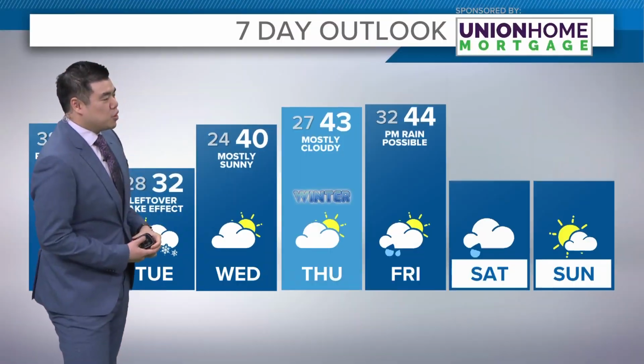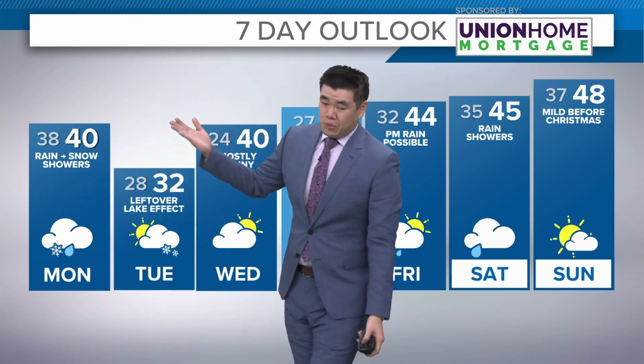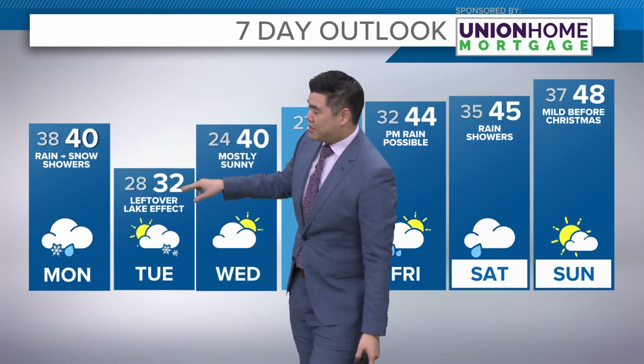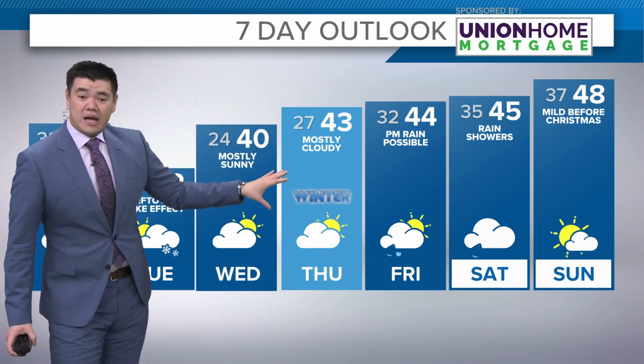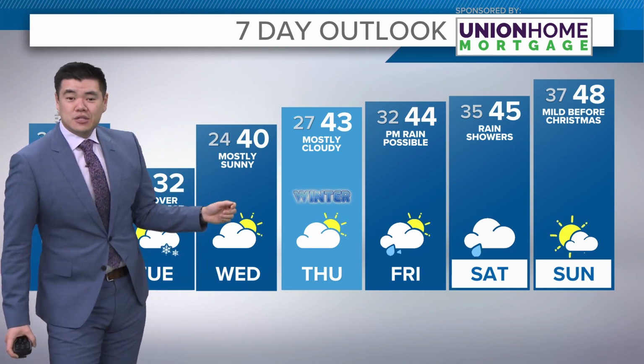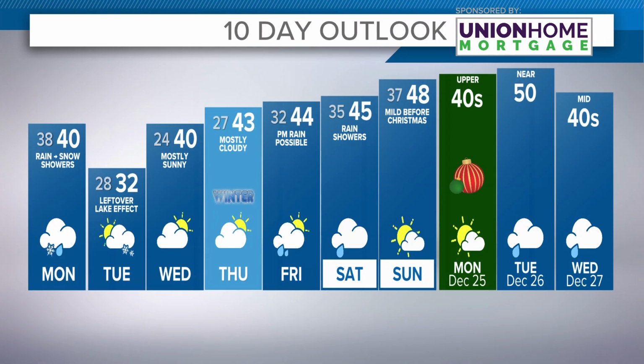So your Union Home Mortgage 7-day forecast shows we have snow that we'll be dealing with for Monday, but then Tuesday, some leftover lake effect snow. Wednesday and Thursday, cloudy and temperatures bumping up into the low 40s will warm things up, and it does not look like it's going to be all that cold for Christmas Eve and Christmas Day, as temperatures could be pushing 50.